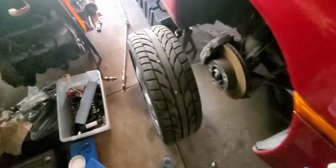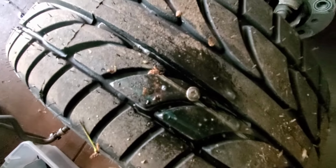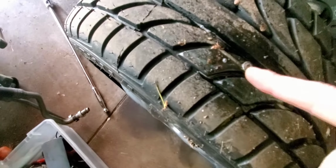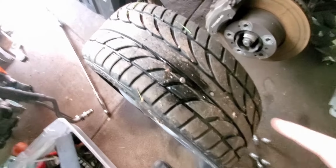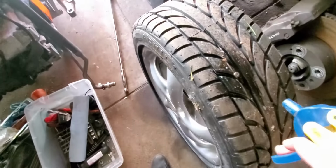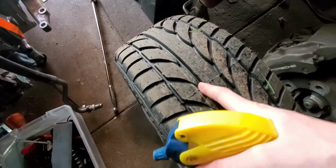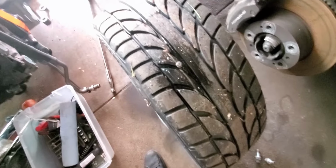And as I remove this tire, I found a gift screw right in there. Doesn't look like there is air coming out. I hope it didn't go very deep. So I will try to unscrew this thing, and hopefully there is no air escaping, because this tire is brand new. I haven't even driven it a mile. As you can see, those marks are still there because it's a brand new tire.